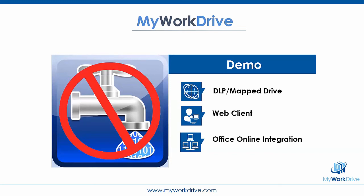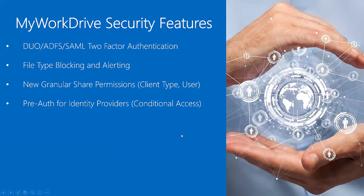So, okay. Great, thanks, Rick. And before I jump into a deeper dive around how Office Online integration works, just kind of review some of the security features that we have talked about, or that are existing that customers can take advantage of.